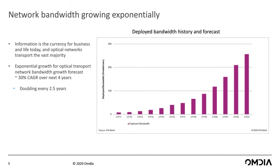But information is the currency of business and life today, and the optical networks transport the vast majority of the information. We're seeing exponential growth for optical transport networks, and this has been around 30% compounding growth rate. We expect it to continue over the next 4 years, effectively doubling the bandwidth every 2.5 years.